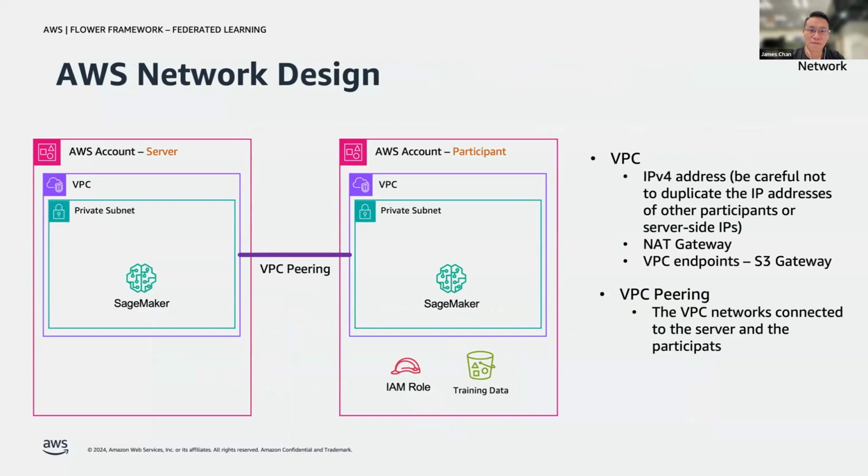At the core of our architecture, we have a virtual private cloud, or VPC, in both accounts. These VPCs are interconnected via VPC peering, enabling secure and direct communication between the server and participant environments. In each VPC, we have established private subnets to host Amazon SageMaker instances. These instances are the powerhouses where our machine learning magic happens, and the isolation provided by private subnets adds an extra layer of security to our sensitive data and computations.